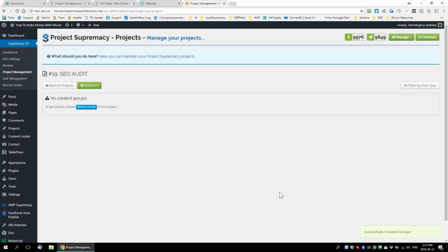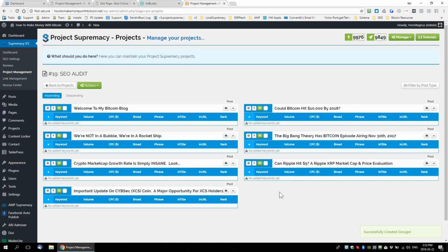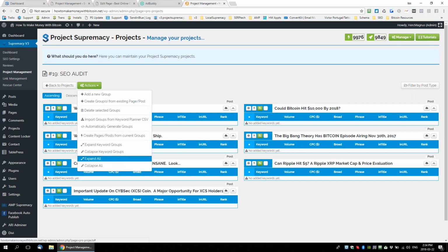Now what this will do, guys, is pull in the optimization for the title, H1, URL, and description that you currently have on your existing posts and pages. It won't pull in any keywords or anything because it doesn't know what you're trying to target. That's information you have to supply, but you at least get, okay, I'm going to expand everything here.